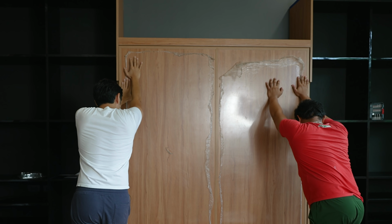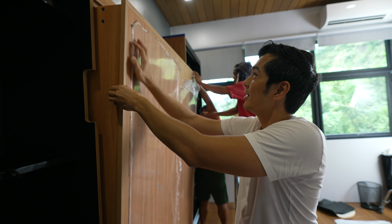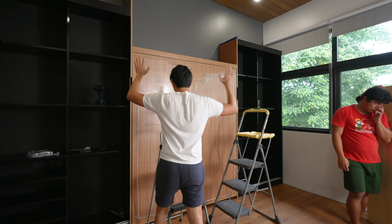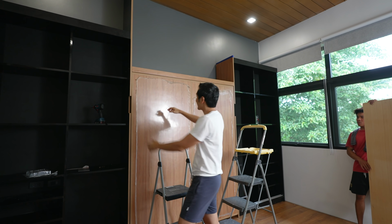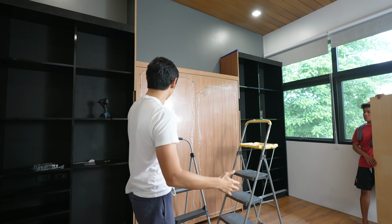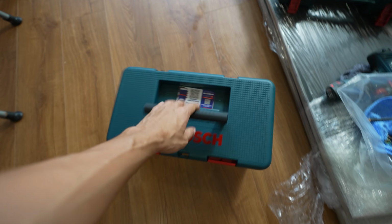Kaya na? So we're gonna bolt all of this into the wall so that it will stop moving whenever we're pulling this heavy bed. But right now, I like so far how it looks.